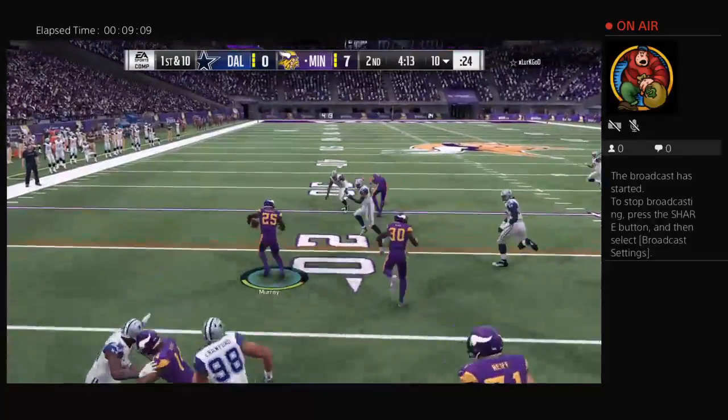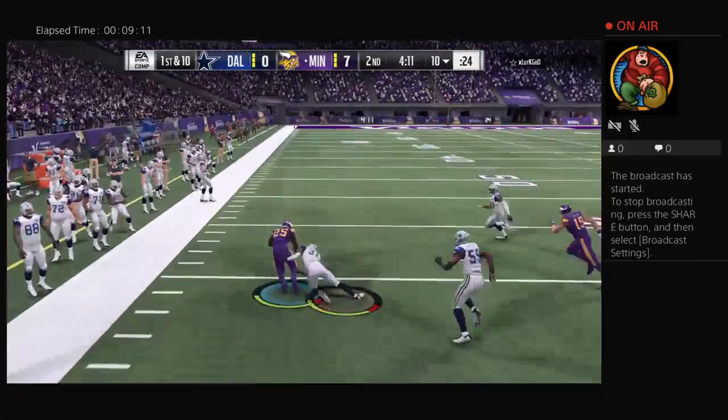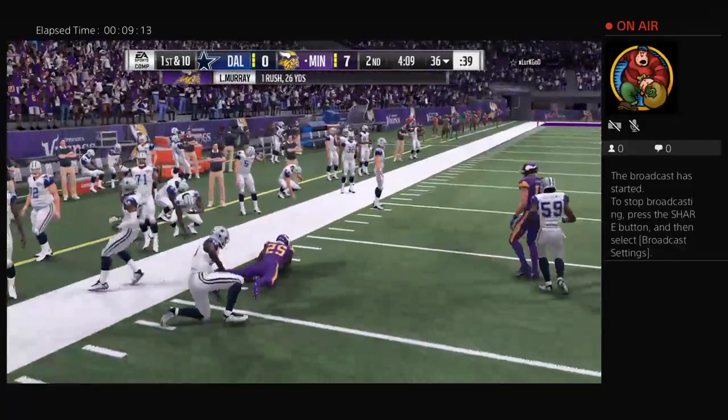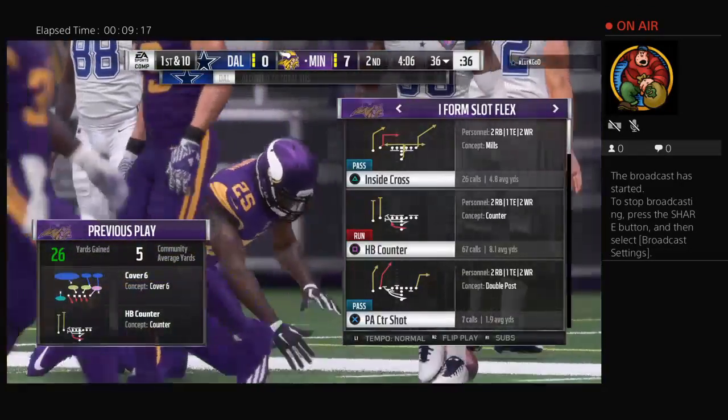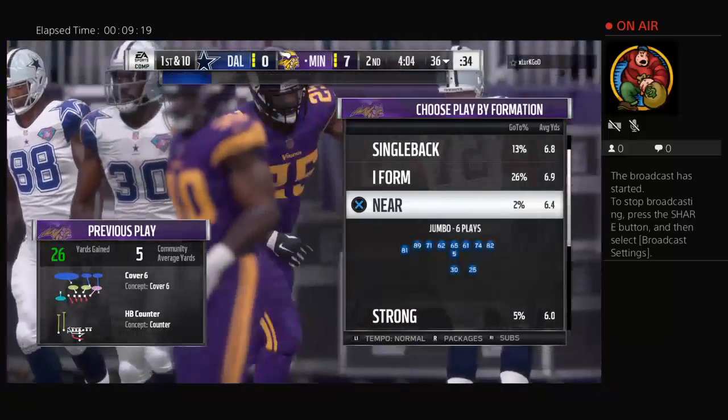They'll run the counter with Murray. Oh, he's got a little daylight. And he's brought down after a good gain. A big hitter there. A first down gain of 26 yards.